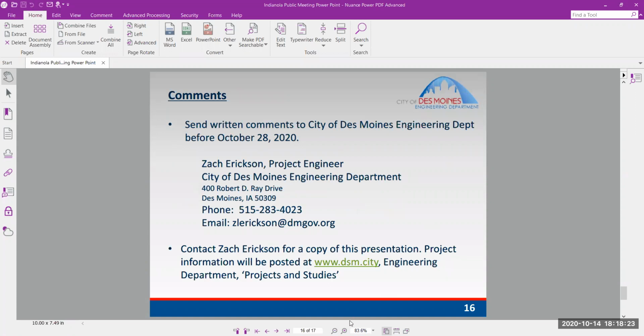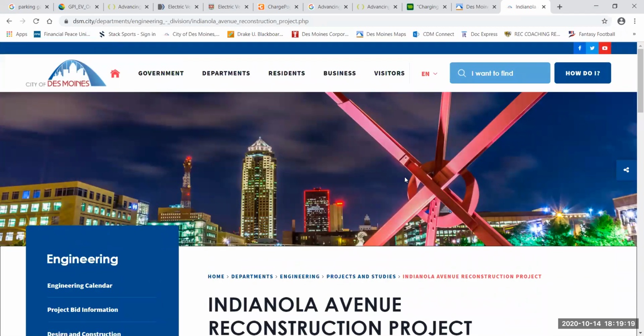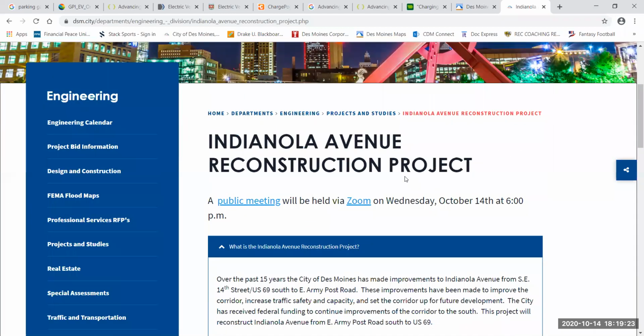If you feel more comfortable sending in some written comments or think of something after the meeting, feel free to contact Zach Erickson, the project engineer. His phone number is here, and his email address, and you can always go to the city web page and look at the project maps and find the contact information for Zach for this project or any other project throughout the city also. This specific project does have its own project page under the engineering department on the city's website, and under projects and studies, we'll have a lot of this information and exhibits that you might have seen on the screen tonight and would like to get a closer look at and study a little more.